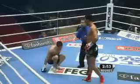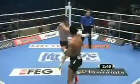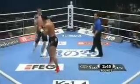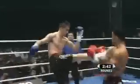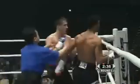Oh, beautifully done. Catch and sweep from Giorgio Petrosyan. Weaves out and counter kicks. Weaves back again and looks for the jab. Uppercut, nicely done. Swept towards the head. Petrosyan, 1-2.